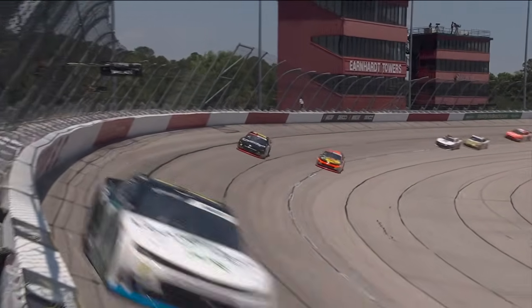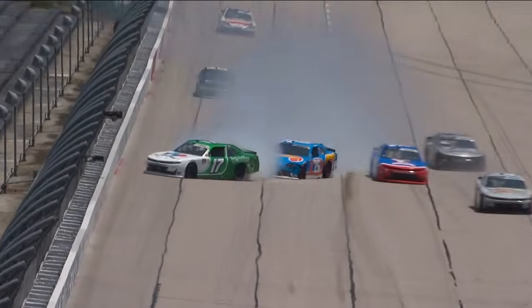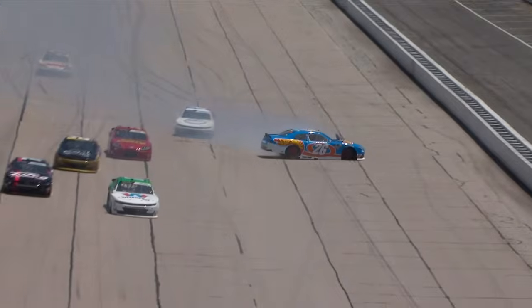Well, Adam, like you mentioned, I think it's kind of an interesting situation right now. We've got such a short time to the comp yellow that I don't know that you're truly. Oh. And trouble. That's the 26 of Brandon Gdovic. J.J. Yeley also involved. Yeley running the throwback Matt Kenseth scheme.